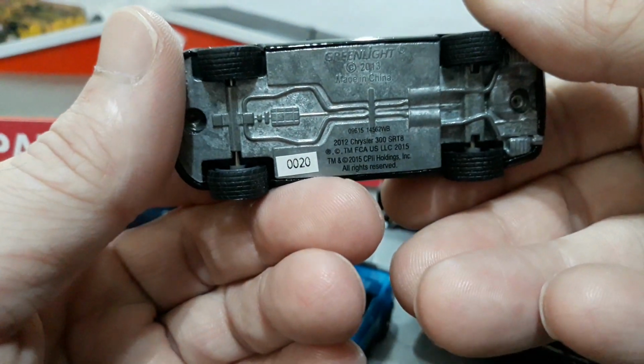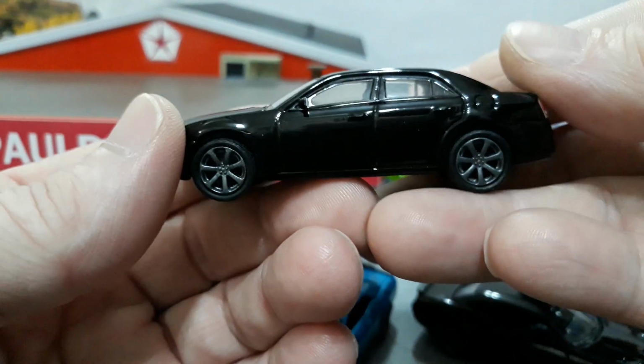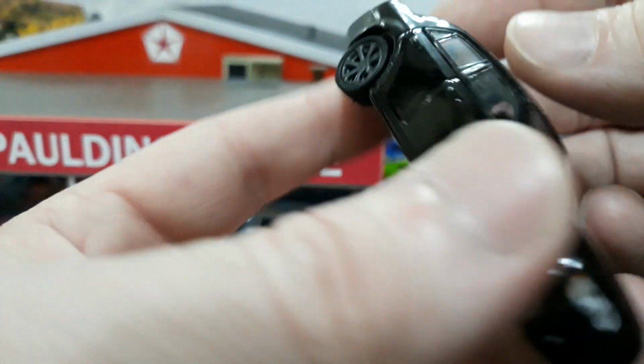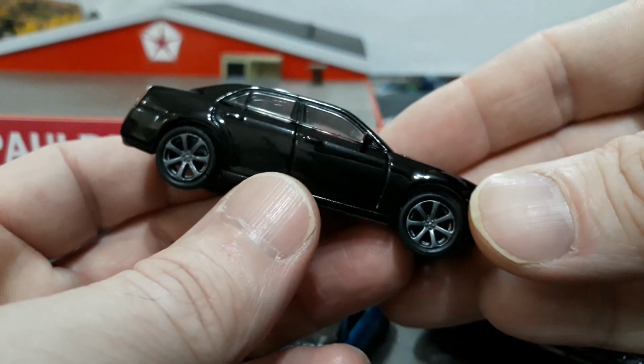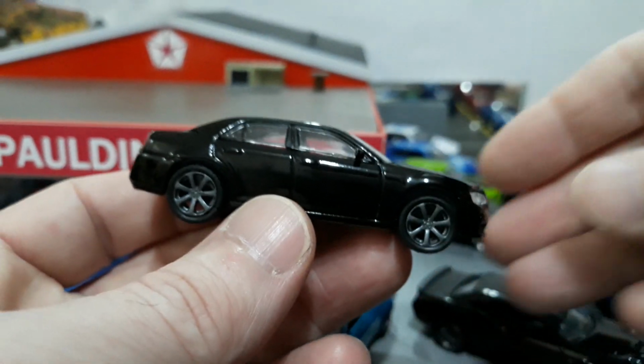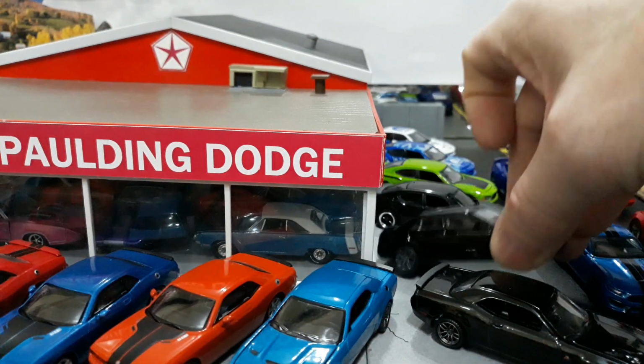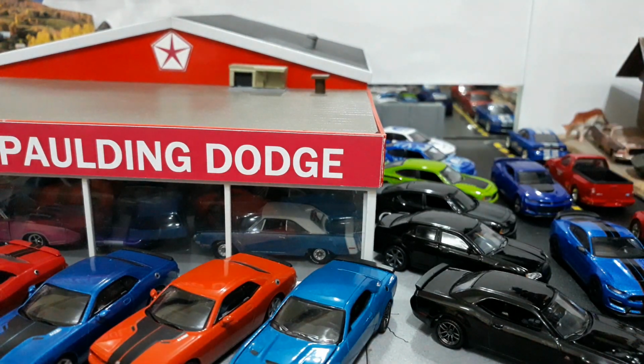See that? Number 20. That's a very low number for a regular production run. So cool to have such a low number for a regular car. Now for a green machine, it's not that big of a deal because there's only a few hundred green machines, and when they numbered them separately, it wasn't out of the question to get a number 20 or a couple of number 20s. But regular production, that's kind of hard to do because they make thousands of them.